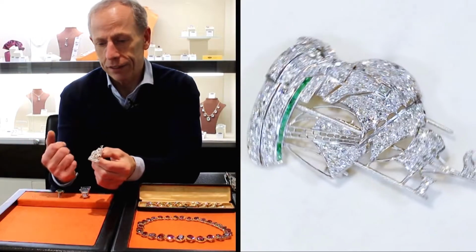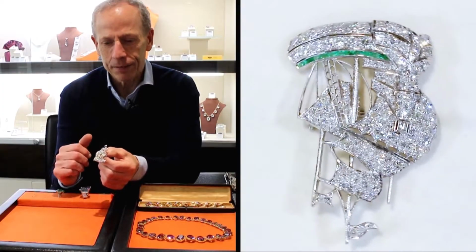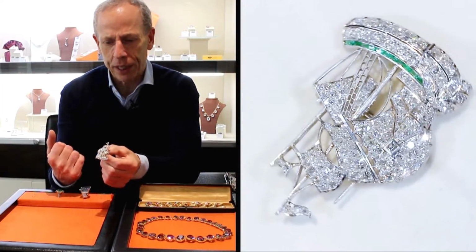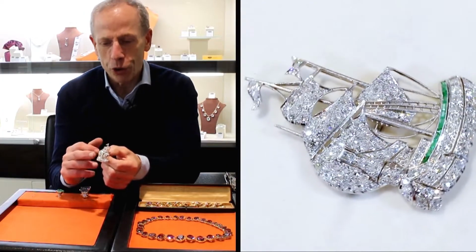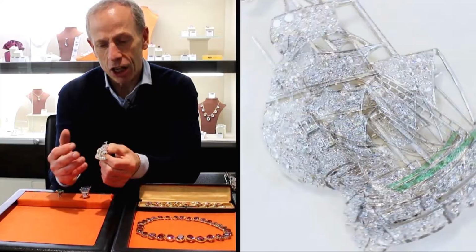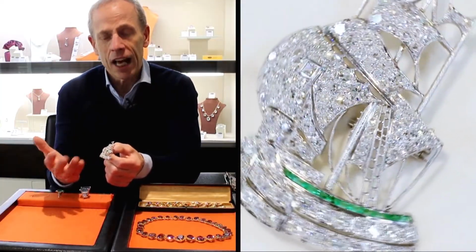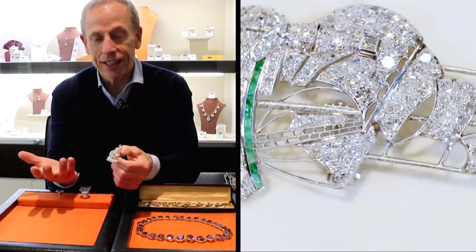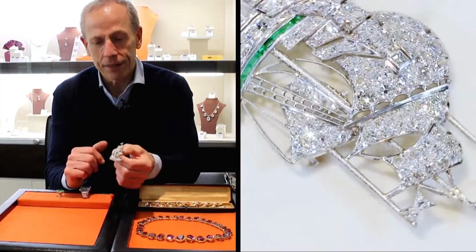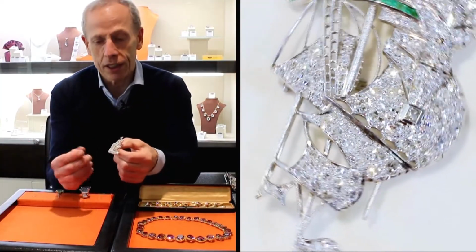Stunning Edwardian brooch, made in the form of a galleon, definitely a special commission piece. Set with these beautifully cut old European and Dutch cut diamonds, really high grade, H colour, SI2 clarity across the board. So they display fine brilliance and white colour. Made in platinum, always a sign of quality.